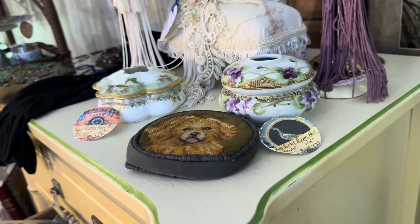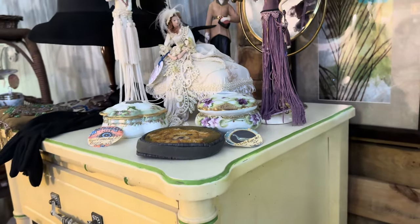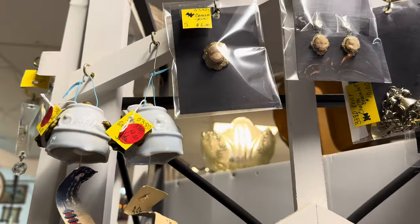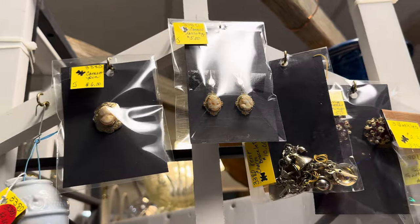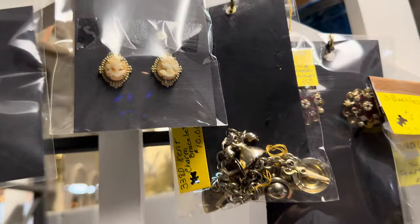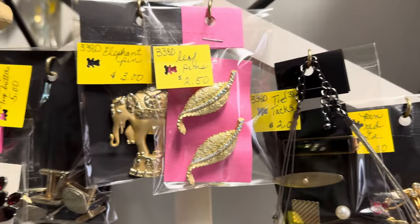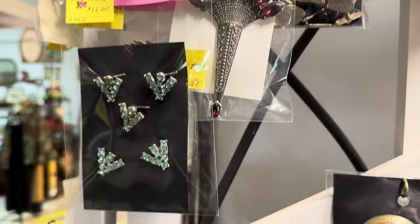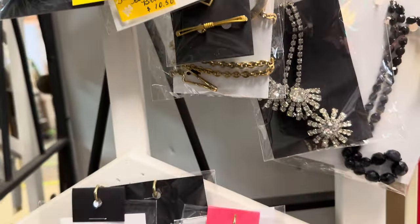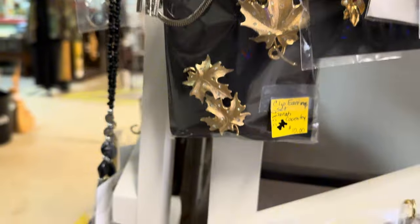But overall, this was probably one of the better antique stores that I've been to in a long, long time. They had some really, really nice pieces. This vendor, I bought so much from. The prices were great. They had a beautiful selection of pieces. As you can see, there were some really cool items. I actually bought those leaves. There were some things mixed in there that were not very vintage, but there were a lot of really pretty pieces at really reasonable prices. And I was really excited to see that.